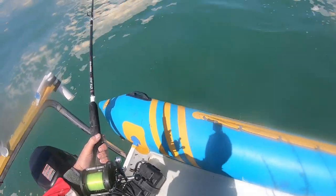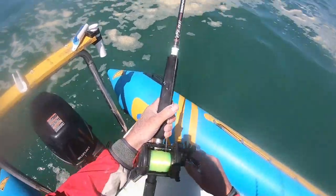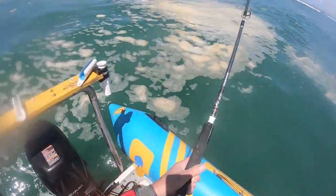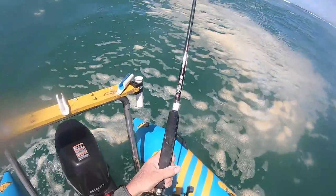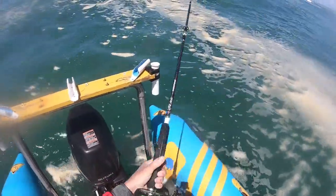You get a bit of reverse going here. Ooh, nice fish this. It's obviously coming towards us. So I couldn't feel anything. It's got a bit of weight to it. I'm gonna switch off until we get a bit closer.